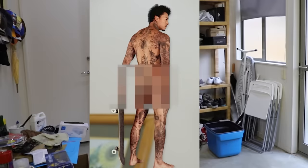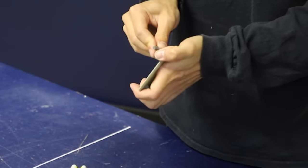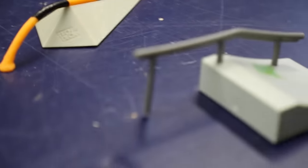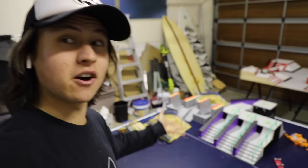Nyjah Boostin. Look at all the Tech Decks that came with it. Perfect to add to my ever-growing collection. And that's not even counting all the ramps that I already have. So this is gonna be a pretty wild Tech Deck park.